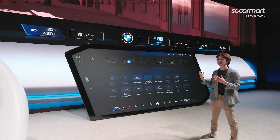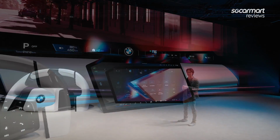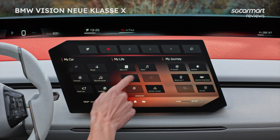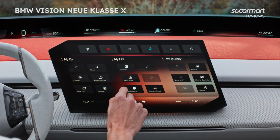But again, if you don't want to see so much information on the road, BMW also states that you can kind of clear the screen out for a cleaner look when you're driving. And before you ask, BMW states that extensive testing has been done to ensure that the Panoramic Vision remains clear and crisp no matter the lighting condition. With that said, let's move on to the second key component you saw earlier.